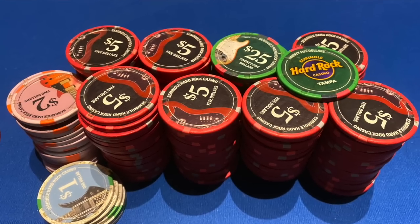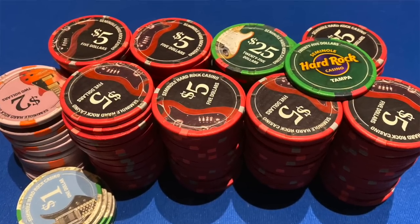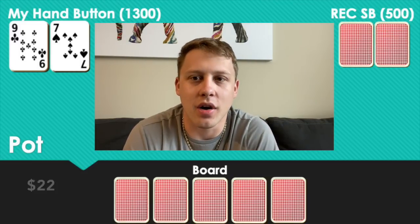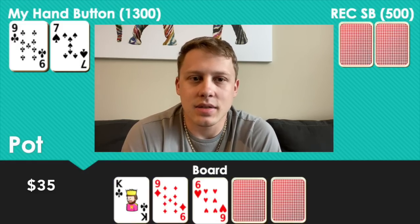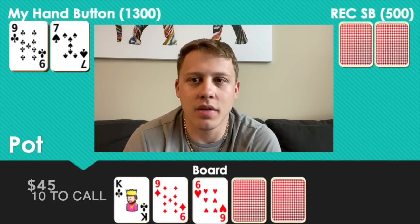So next hand, I am on the button with 9-7 offsuit. I make it $15. Only the big blind calls. We are heads up to a flop, which comes king 9-6. Now in this hand, the big blind leads out for $10. Kind of odd.